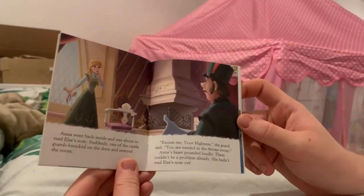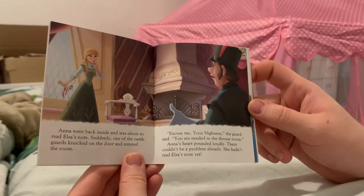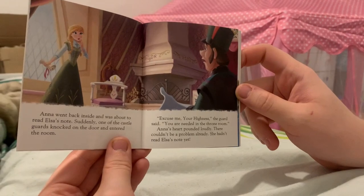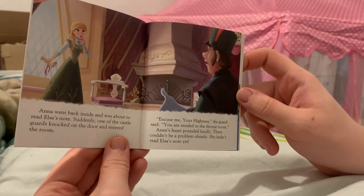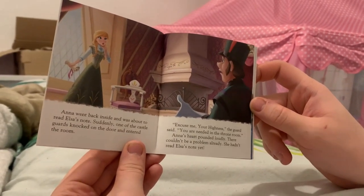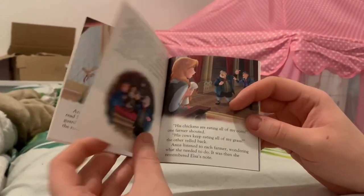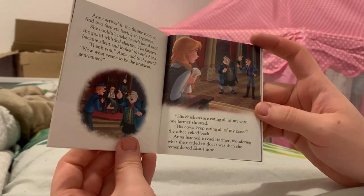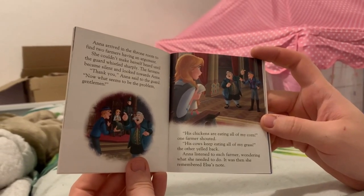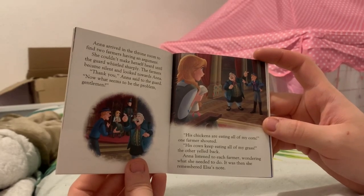Anna went back inside and was about to read Elsa's note. Suddenly, one of the castle guards knocked on the door and entered her room. Excuse me, Your Highness, the guard said. You are needed in the throne room. Anna's heart pounded loudly. There couldn't be a problem already. She hadn't read Elsa's note yet. Anna arrived in the throne room to find two farmers having an argument. She couldn't make herself heard until the guard whistled sharply. The farmers became silent and looked towards Anna. Thank you, Anna said to the guard.